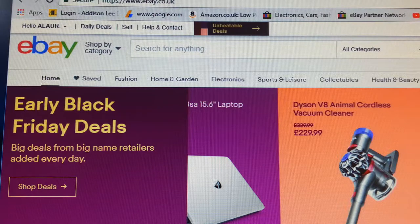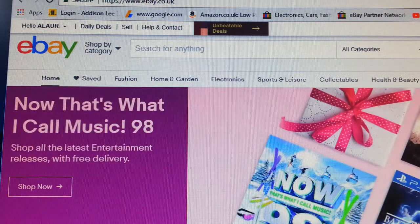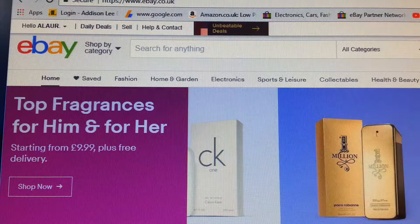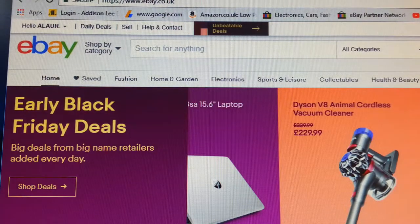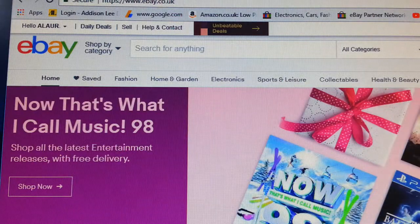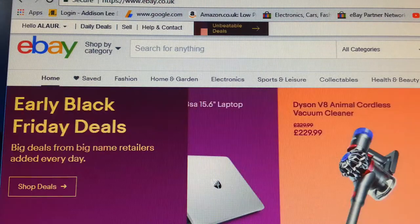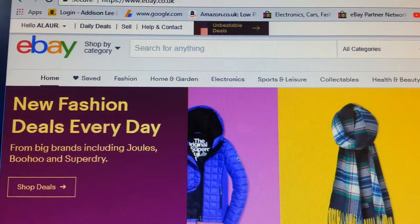Now, there's hundreds and thousands of products, and how do you drill down and find your ideal products, whether you're picking up from a car boot sale, garage sale, yard sale, or the charity shops? How do you know what is the best product to actually pick up for your eBay store or eBay selling?